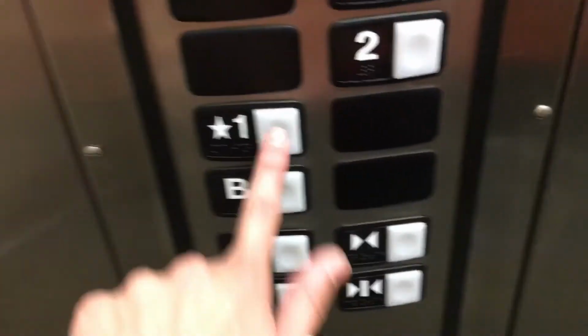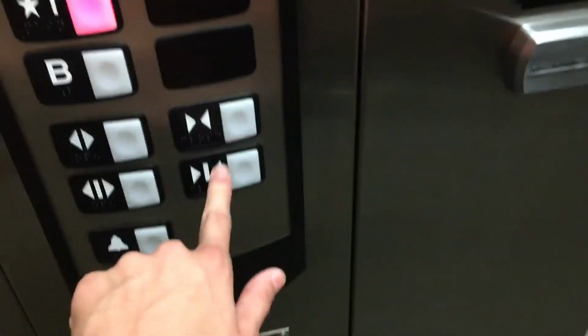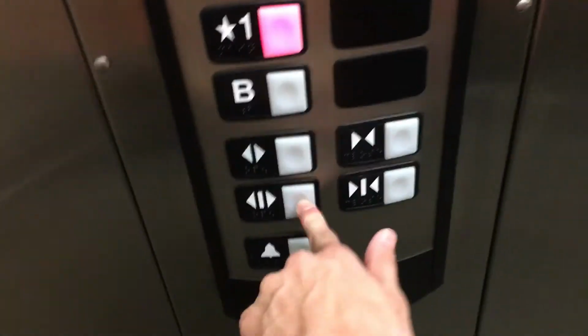Here we are back on the basement. We're gonna end up now on one. So yeah, it's a pretty nice elevator, even with noises, but it's a hydraulic elevator.